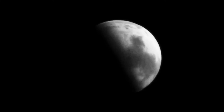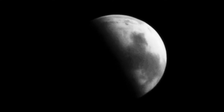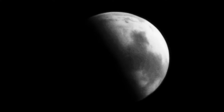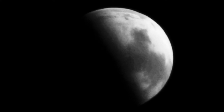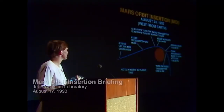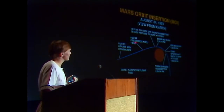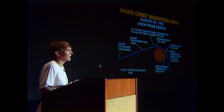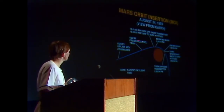In this picture, Mars has the clearest atmosphere that any mission to Mars has ever seen. And I think every day for the next week, our hearts will be beating a little bit faster. On Sunday, we have a very critical event, which is the pressurization of the fuel tank. If something were to go wrong with the pressurization, either the tanks for some reason get overpressurized or they don't get pressurized at all, we cannot perform the Mars orbit insertion burn. So this is a very critical activity which will occur.